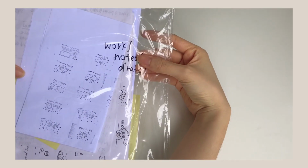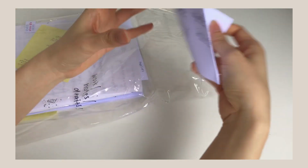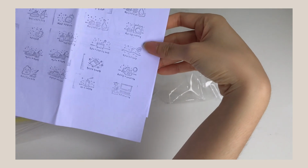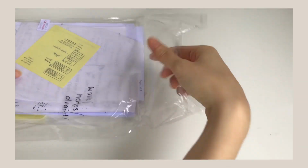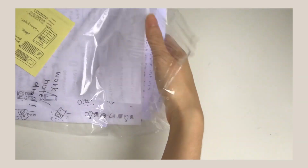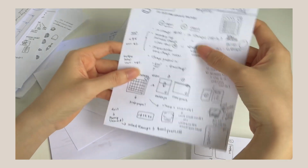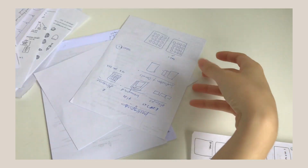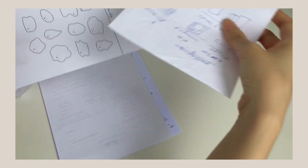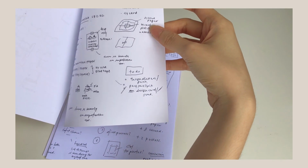Oh, and let me just show you the drafts that I did when I was coming up with this self-care kit, and the development process and all. It's really nothing, but I thought it would be interesting to show you. When I come up with an idea, I like to draw it out, write it down, and break it down, so it's easier for me to know what my idea is about and how I can develop it from different areas.